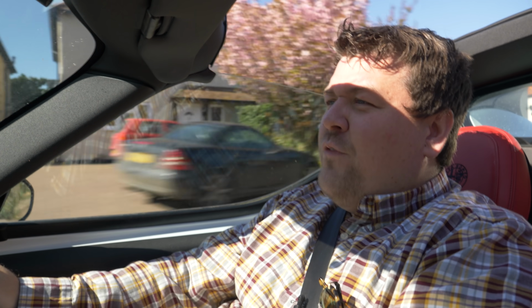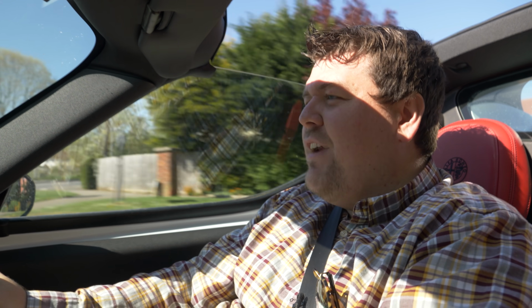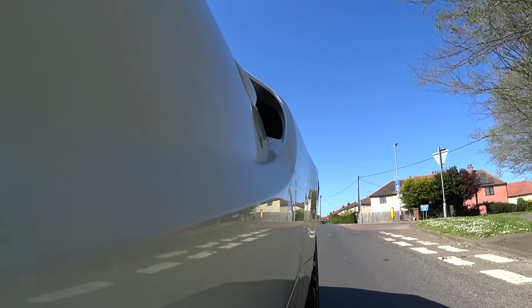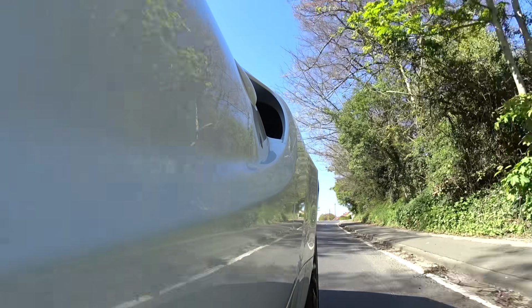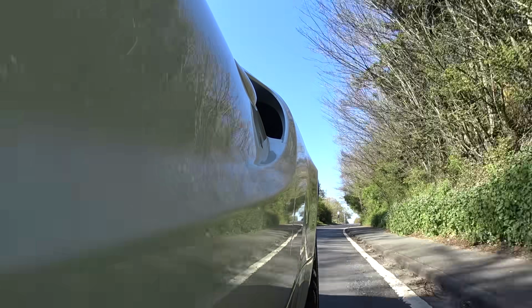A couple of years on from my last review, and it's very interesting to see how things have changed, or more accurately, how they haven't. My buddy Steve isn't really one to keep onto cars for all that long, but he's had this for quite a while now. And part of the reasoning for that is that it's worth now very, very close to what he originally paid for it.